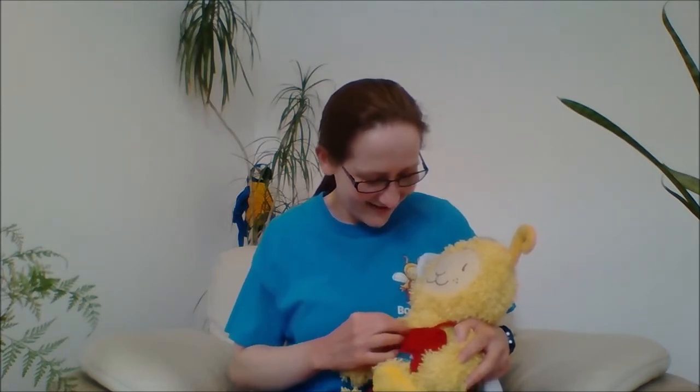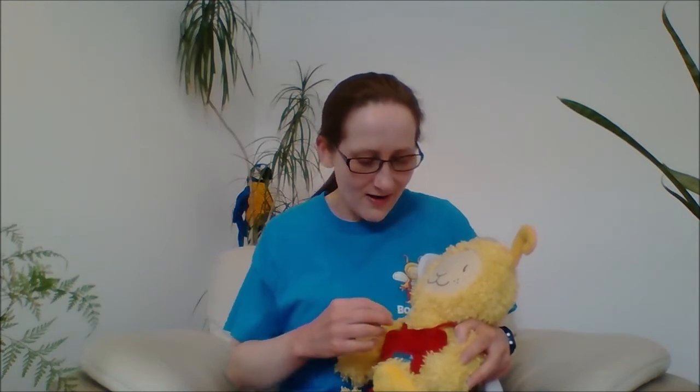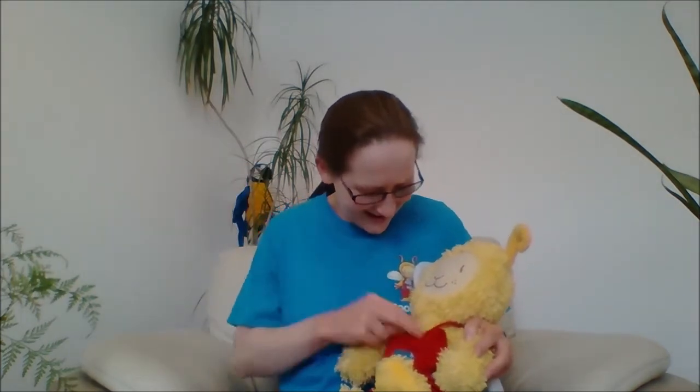Creeping goes the little cat. But Bunny with his great big ears hops like that.